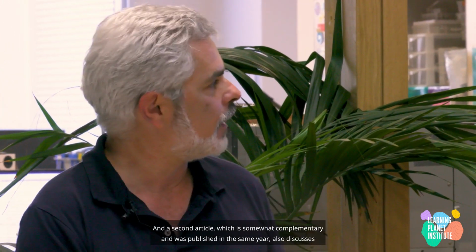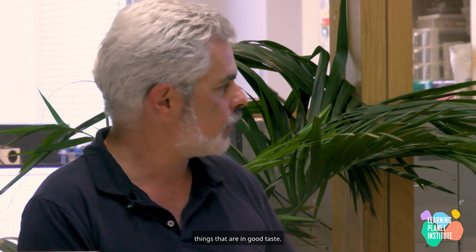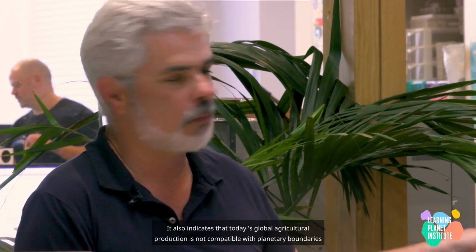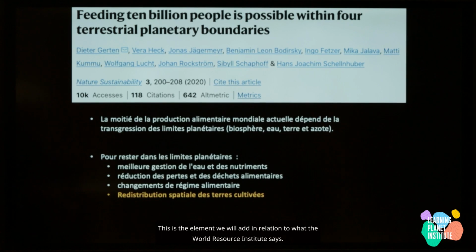And a second article, which is somewhat complementary and was published in the same year, also discusses things that are in good taste. It also indicates that today's global agricultural production is not compatible with planetary boundaries, and that to address this, a whole range of actions is needed, including the spatial redistribution of cultivated lands. This is the element we will add in relation to what the World Resource Institute says.